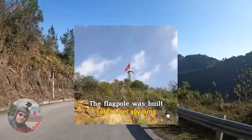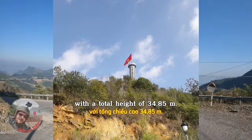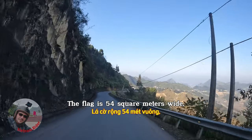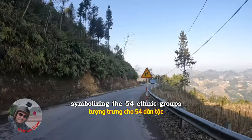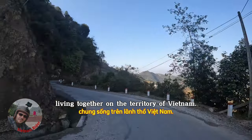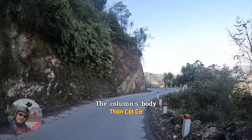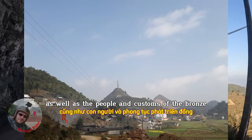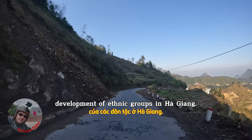The flagpole was built according to the Hanoi flag model, with a total height of 34.85 meters. The flag is 54 square meters wide, symbolizing the 54 ethnic groups living together on the territory of Vietnam. The column's body illustrates the stages of the country's history, as well as the people and customs of the bronze development of ethnic groups in Ha Giang.